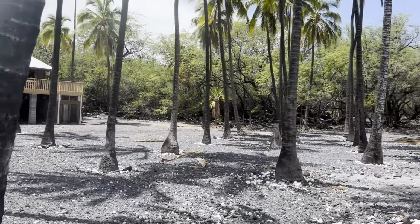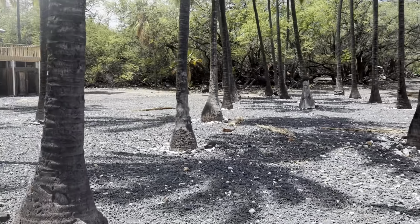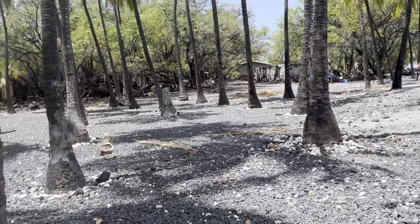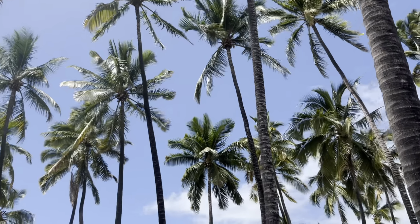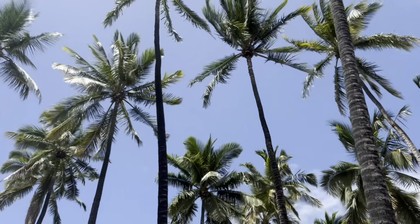Look at this coconut grove. It's in a straight line. See that? That means these were planted intentionally just for coconut production. And now they're huge. It's interesting, there's no coconuts whatsoever up there. Someone's trimming these off.